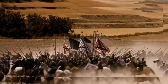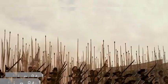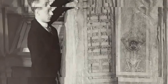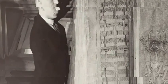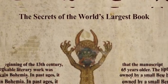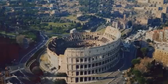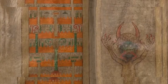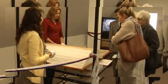The Codex Gigas is not just oversized, it's packed with mystery, tipping the scales at an astonishing 165 pounds, standing a towering 36 inches tall, and stretching 20 inches wide. Picture trying to tuck that into your backpack. It's decadently bound in leather, adorned with ornamental metal that could rival the craftsmanship of Tiffany's. Every page screams perfection, with its impeccable attention to detail. But, hold on to your hats, this massive tome even features a full-page portrait of Satan himself. It's no wonder it's nicknamed the Devil's Bible.